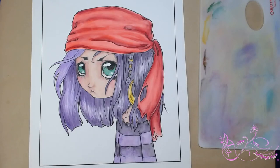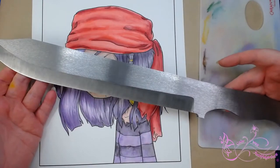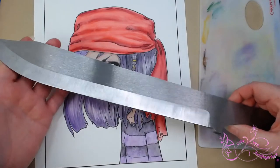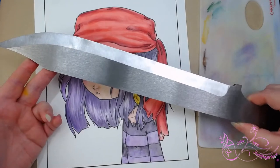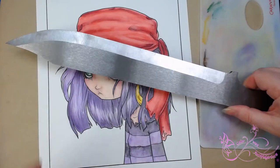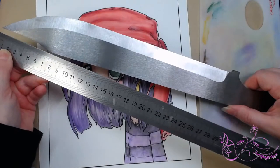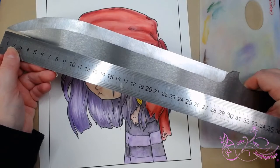Oh, Cameron's got a new knife. He's doing this for a friend. This is huge, Cam. It's massive. His friend's turning 40, a close family friend, and he's making him this knife for hunting. That blade, how long is that? Let's measure it. Blade length is about 28, 30 centimetres.